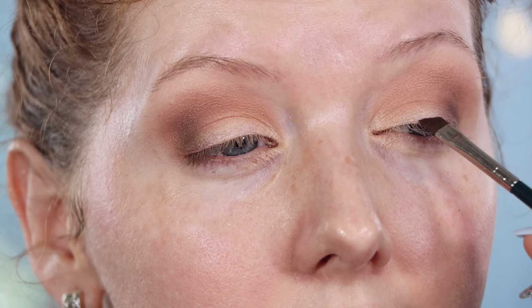And then I'm also using that same shade as eyeliner, so I'm going to line the eyes, and then I think I'm going to do a wing on the outer corners.